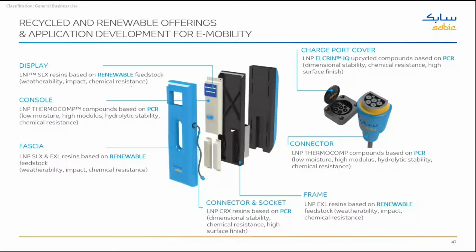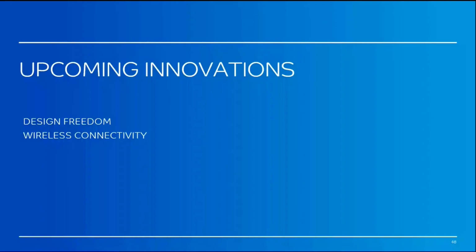Using this illustration of an EV battery charger, I wanted to demonstrate how we've been designing for sustainability, using solutions like Elcrin IQ resin or LNP SLX compounds produced by using a renewable feedstock. We could work together and develop a similar solution for the EV battery or EVSE applications we have reviewed earlier. Again, please help us understand your needs in this area by contacting either Bruce or Bob at Amco Polymers.